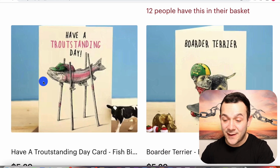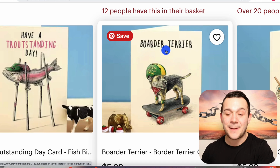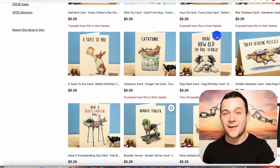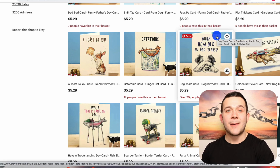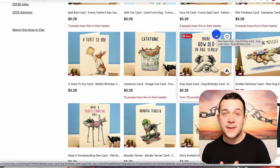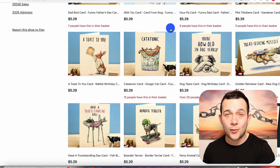If we scroll down even further, here we can see a dog standing on a skateboard accompanied by a pun that states border terrier. So we know that these greeting cards with these animal prints printed onto them are selling really well. And what we've also now learned just by analyzing these two different shops is that maybe greeting cards with animals printed onto them accompanied by a pun sell even better.